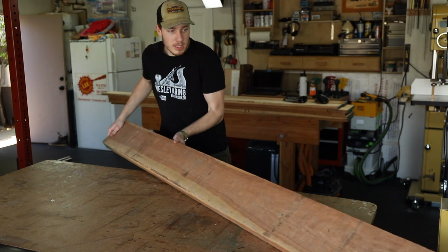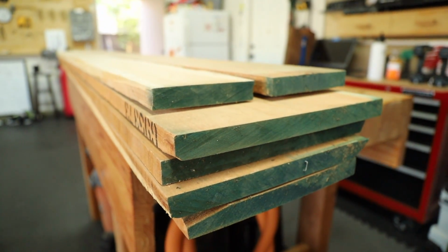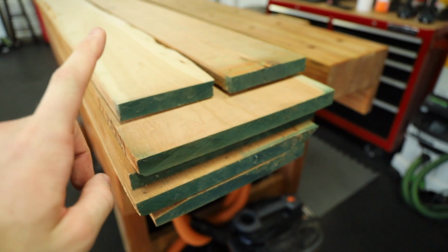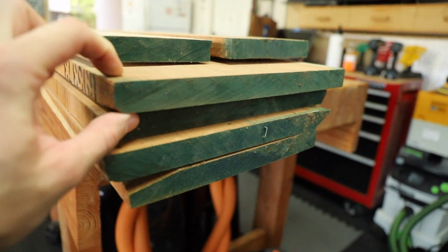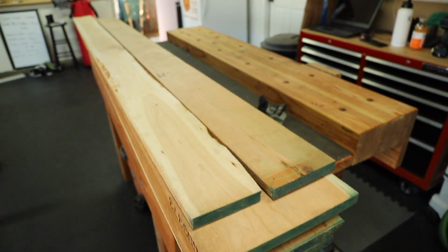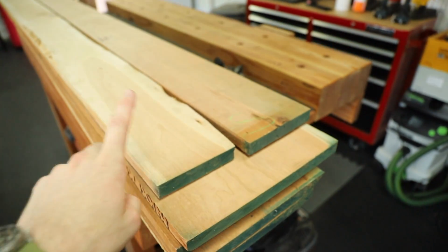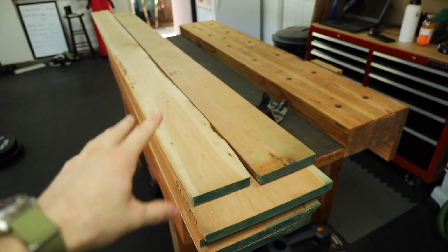And then behind me here, I also have a bunch of super wide, I think these are like 12 or 13 inches, cherry boards at, I think, 15/16. I think it's called hit and miss at the lumber yard. I got 1, 2, 3, 4 wide pieces and then 2 short pieces. And I think this should be enough for this project.